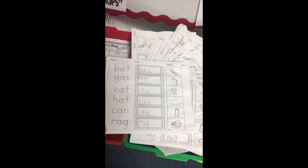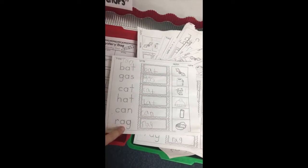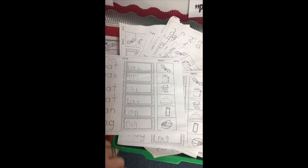And then they go off and they do this sort, which goes right along with it. They had to trace it to practice their handwriting, which they desperately need. And then they try to do it on their own, and then they match the pictures. So they did that for me today.